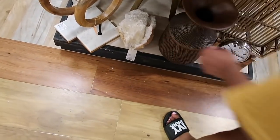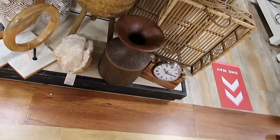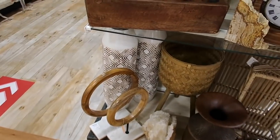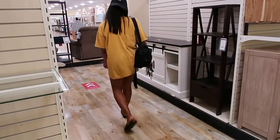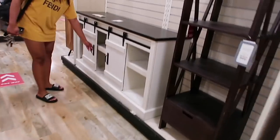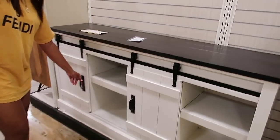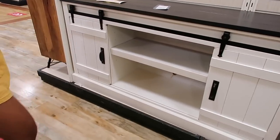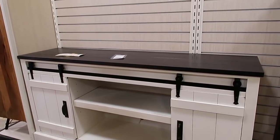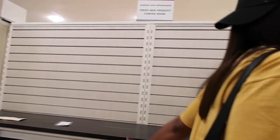Here's some more wooden sculptures for you guys to look at. There's another cluster down there, but that was really, really dull. I didn't even like that one. But anybody that has dark or light woods, there you go. I thought this piece was cute too, but I don't have anywhere to put it. Plus, it wasn't going to fit in my car, so it stayed there, but it was still cool to look at. I love the little sliding doors.